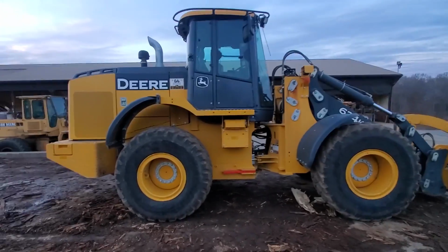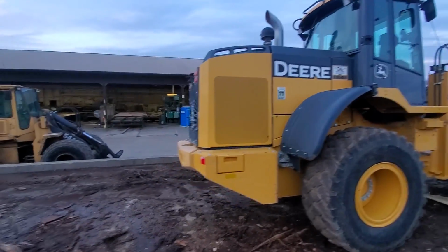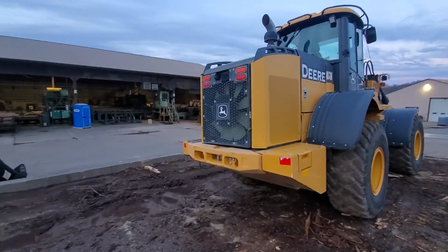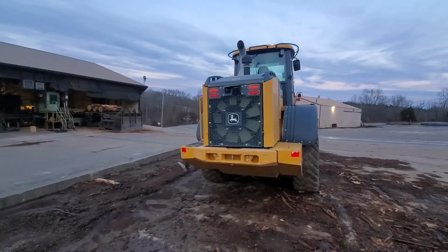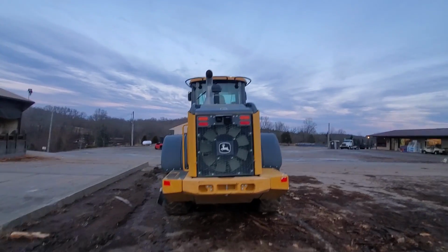Now here it is. We've been running it. We're probably not gonna keep it because it's the K-II. But I'm gonna tell you, it's a good running loader. This is a very nice loader. Very nice loader to operate.